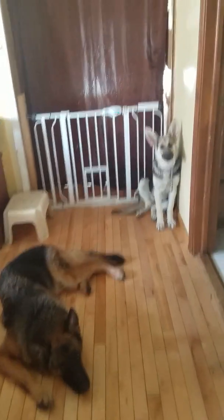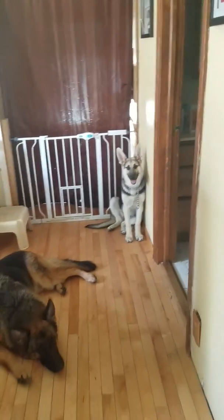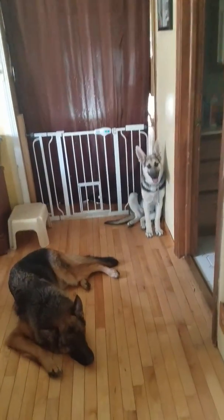Okay, folks, today we're working with Ivy and her perimeter training. Perimeter training is teaching a dog to basically stay in the yard while they go out and use the bathroom.